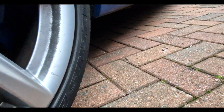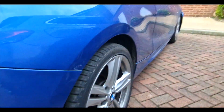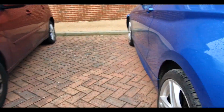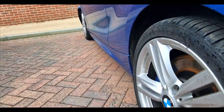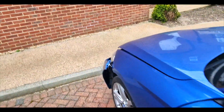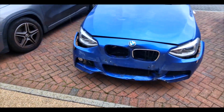So what's this? I don't even know what this is. Anyway, this side is absolutely fine. The roof is good. This side, absolutely fine. No scrapes, nothing. So that's good. But it's the front that's the problem. The front is the big problem as we slowly start to get wet.